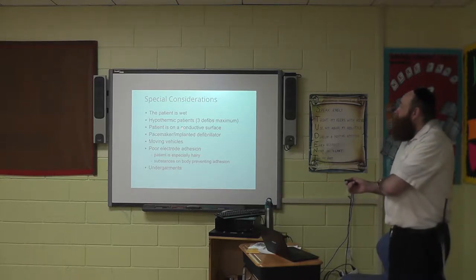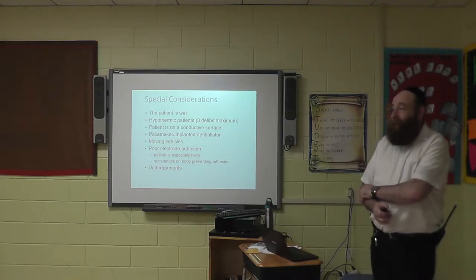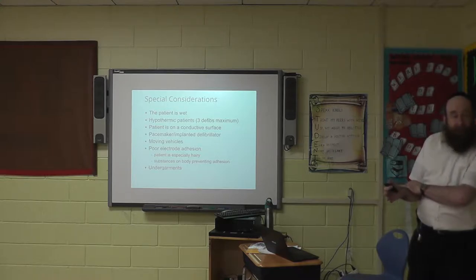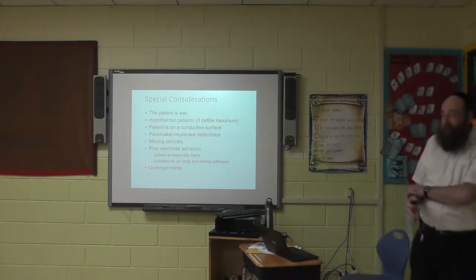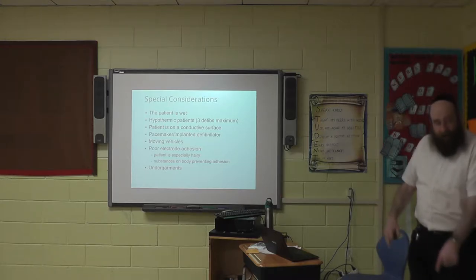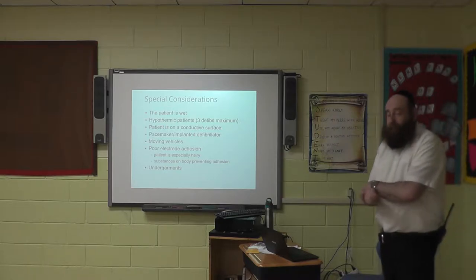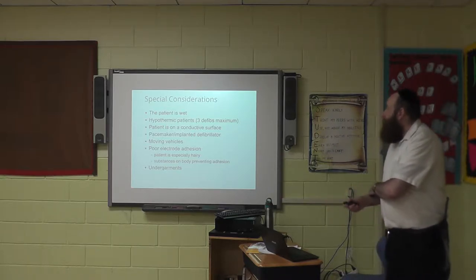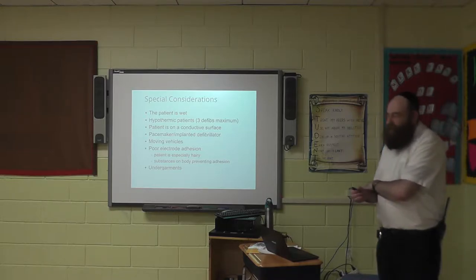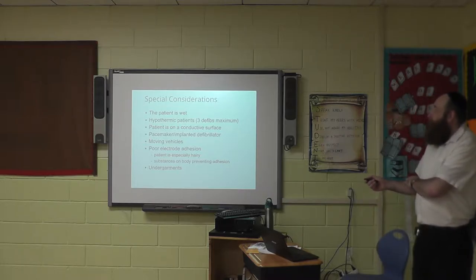Okay? Patients on a conductive surface. If the patient is on a metal surface, such as the back of a loading truck, and you defibrillate them, the electricity will go down through them into the conductive surface and up into you. It happened to a friend of mine, so not a good thing to do. And then there were 2 patients. Through the shoes and everything, on a metal surface, wasn't so bad.